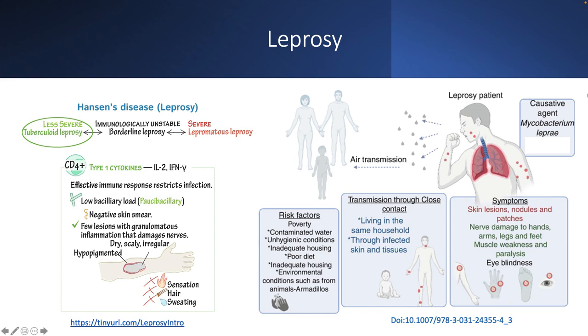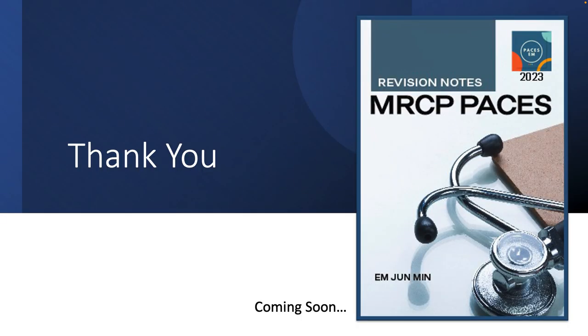And this is another diagram I think is important, because leprosy is actually transmitted through the air and through close contact. That's why it's important to highlight infection control, contact tracing, as well as giving prophylaxis. You can see the symptoms here: nerve damage to the hand, arm, legs, muscle. You did ask about the eye, but actually he has no eye symptoms. Okay, so probably that's all for this session.